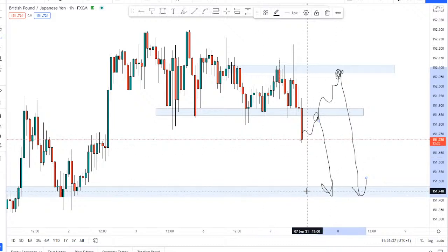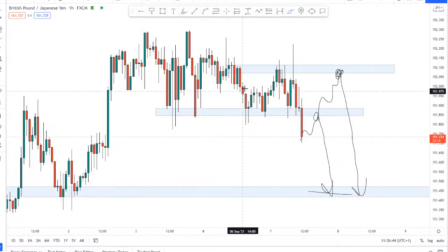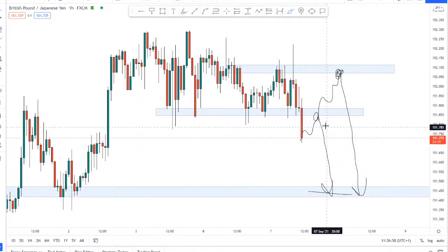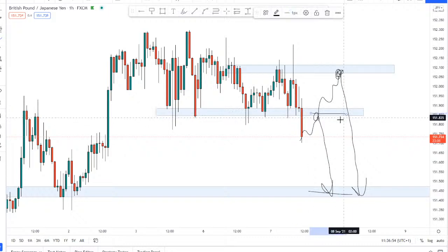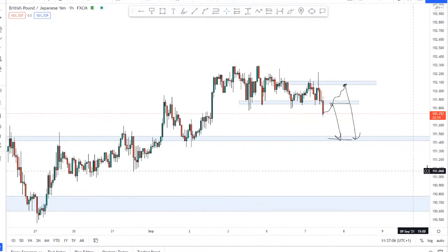151,450 is where I'm expecting price to go. It could just fall to the downside. Really, it doesn't have to pull back because it has had a lot of consolidation, and normally when we break out of consolidation, it's very aggressive. So we might not have that retest. If we do, happy days, could be a nice retest entry there to the downside. If not, we might push up a little bit, retest this level here, then fall. So it just depends what Pound JPY wants to do, but nonetheless, more downside for this pair.